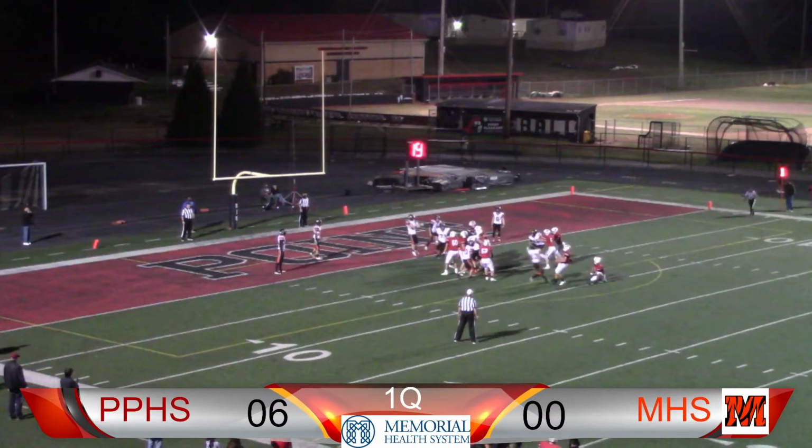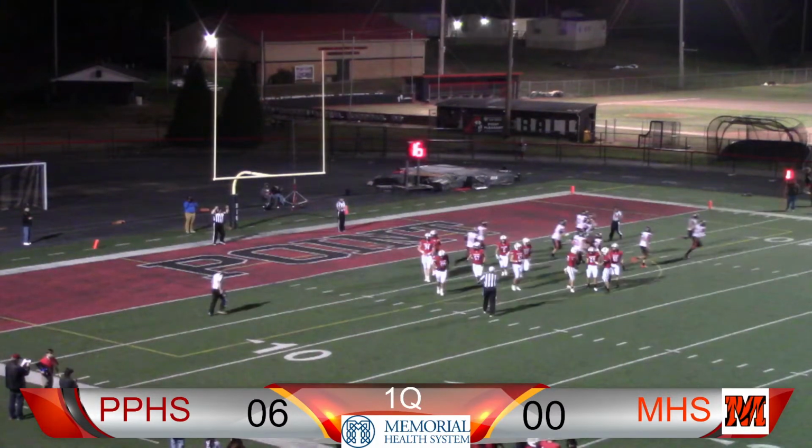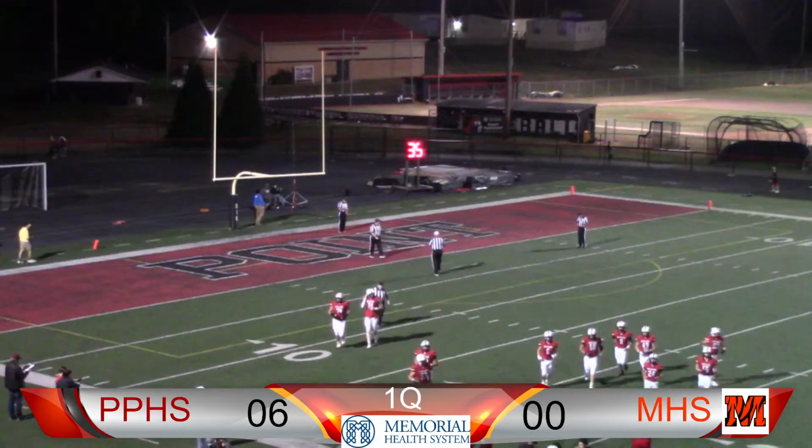Point after attempt, snap back, hold down, kick is up, and it is good. So 5:07 to go, new score, Point Pleasant 7, Marietta nothing.